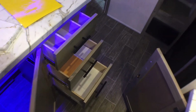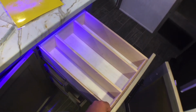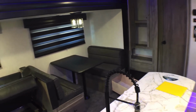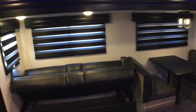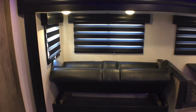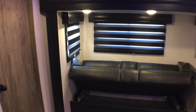Rounding out the kitchen here, you are going to have 3 full extension plywood box ball bearing drawer guided drawers. This top one here is kind of cool because it has your dividers for your silverware. So, as good as this kitchen is, I think it's really the bunkhouse that is the star of this show. And the reason I say that, number one, you're buying this for the bunkhouse, but also because it has a half bath. And let's go ahead, we'll jump back to the back there and take a look at both the half bath and the bunk room.